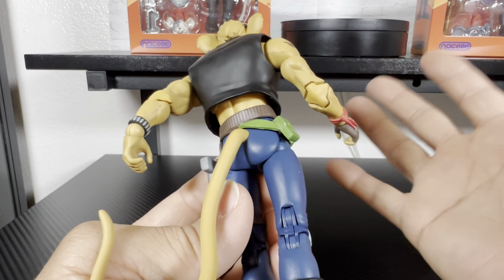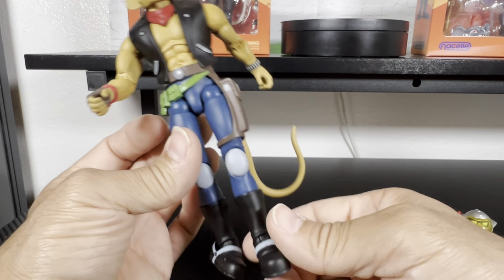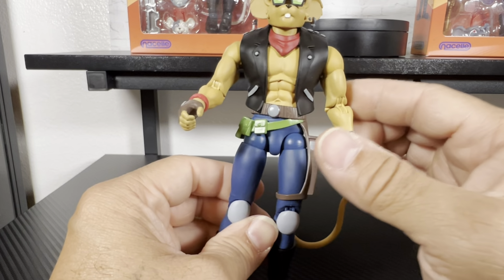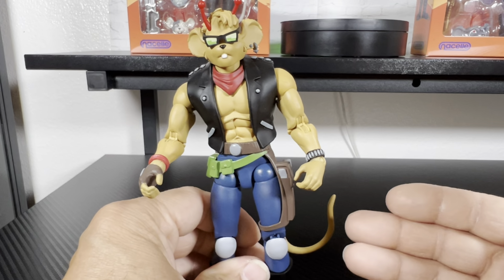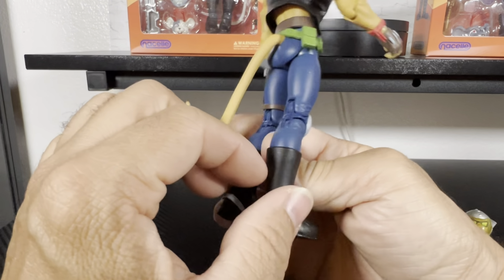I hope that they come up with motorcycles for these guys, because you can't have biker mice without the motorcycles. If not, I'm going to see if I can get my hands on a couple of 1/12 scale motorcycles for these. Or if any of you guys know of anybody that makes them, put it down in the comments, because it'd be great to have actual bikes for these. So hopefully they're coming soon.